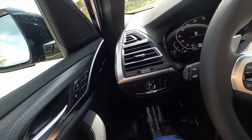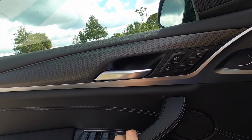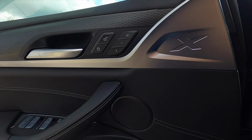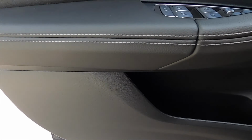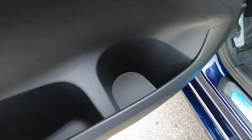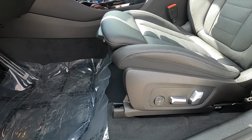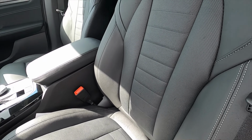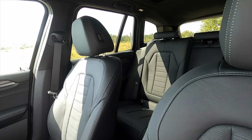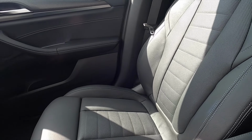Going to the door panel, you'll get that aluminum inlays, memory for the driver, X badging right there, one touch up and down for the windows. Going to be soft with the contrast stitching, and the storage pocket is large with your M badging. 12-way power adjustments, Vernesca black with manual cushion extensions, heated, ventilated, and I do like the stitch work because it keeps it nice and sporty.